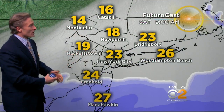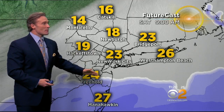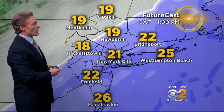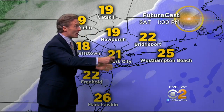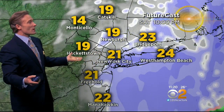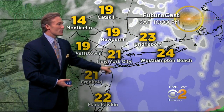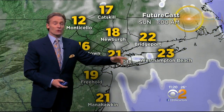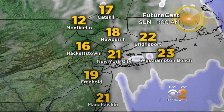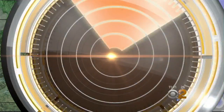At 9 o'clock in the morning, it's not only to Ocean County, it's now into Monmouth County. That's 9 a.m. Then you get to 1 p.m. I mean, look how far north it's gone. And Long Island is under heavy snow at that hour, and it stays under it as you keep churning out there. As a matter of fact, 10 o'clock at night, still nipping at the city. So the island will get some big totals, but I bumped up those totals for the city as well. By Sunday, 1 a.m., it's done with just some trailing little snow showers out there.